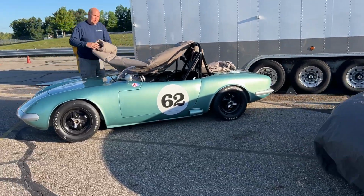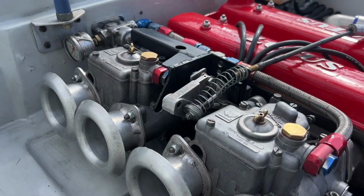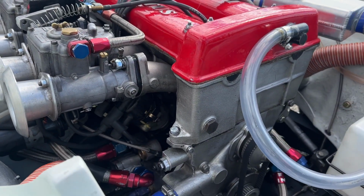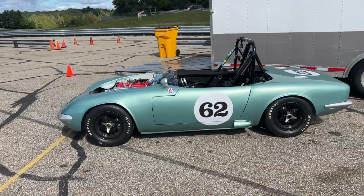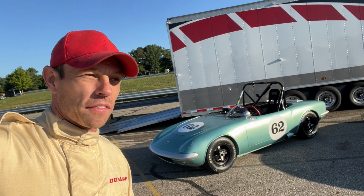Now, this car, would you believe, with fluids, weighs in at 1,350 pounds. Dual Weber carburetors, beautifully built racing engine, flawlessly built suspension and wheels, and a gearbox that is dog engagement straight cut. This is going to be very interesting.